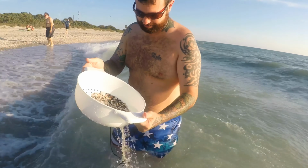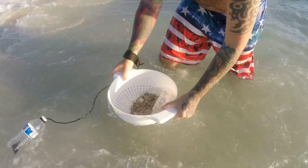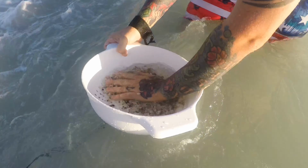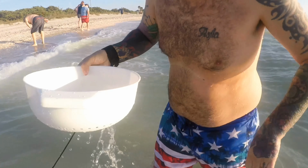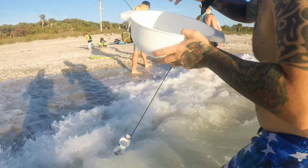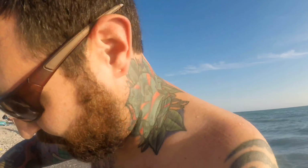See, it's just super wavy today. Then we just sit there and get all the little sand out. Once you sift it all out, you just look through. I'll move up a little. Xander, our other one down there, already found five on the shoreline. So pretty much what you do is take it and go from side to side.